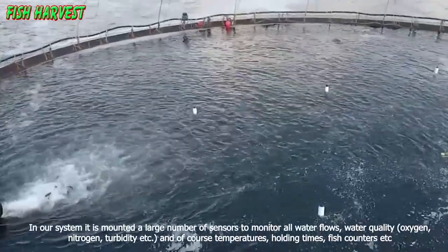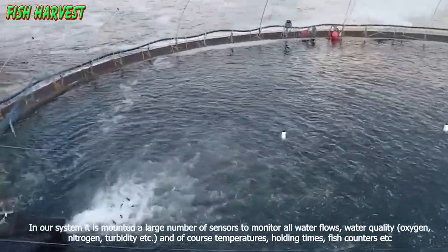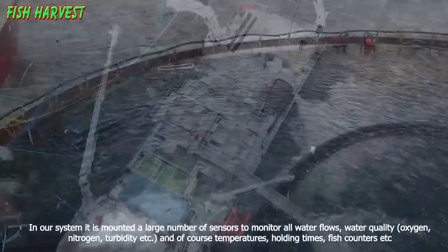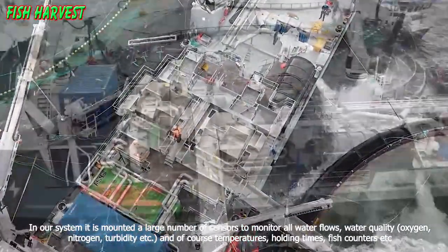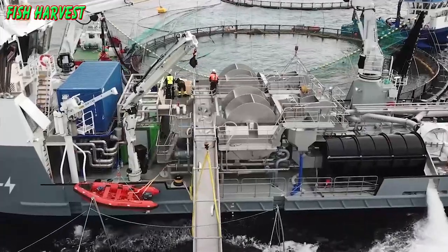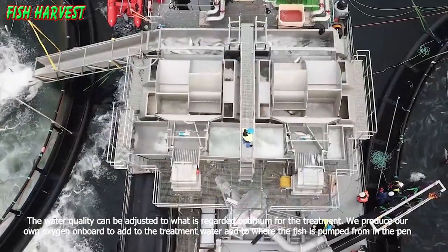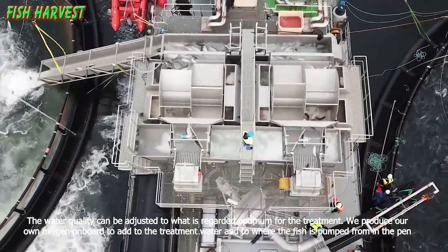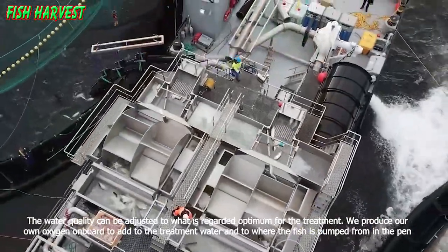In our system it is mounted a large number of sensors to monitor all water flows, water quality, oxygen, nitrogen, turbidity etc., and of course temperatures, holding times, fish counters etc. The water quality can be adjusted to what is regarded optimum for the treatment. We produce our own oxygen on board to add to the treatment water and to where the fish is pumped from in the pen.